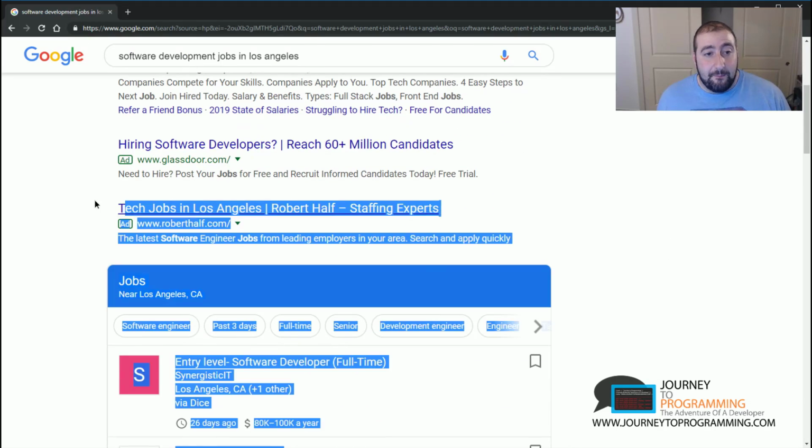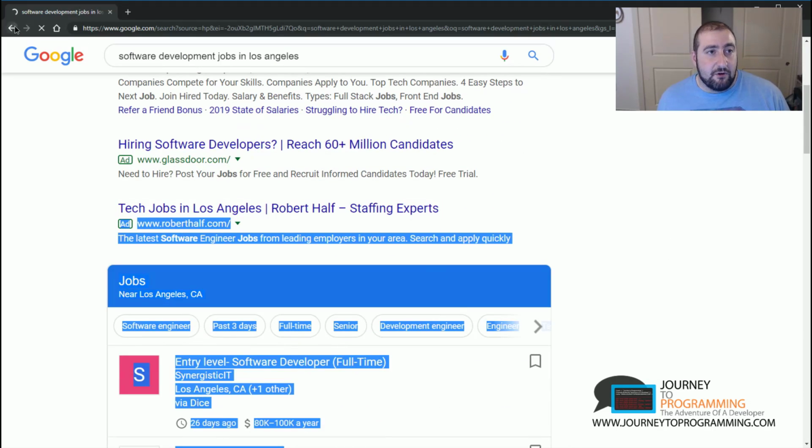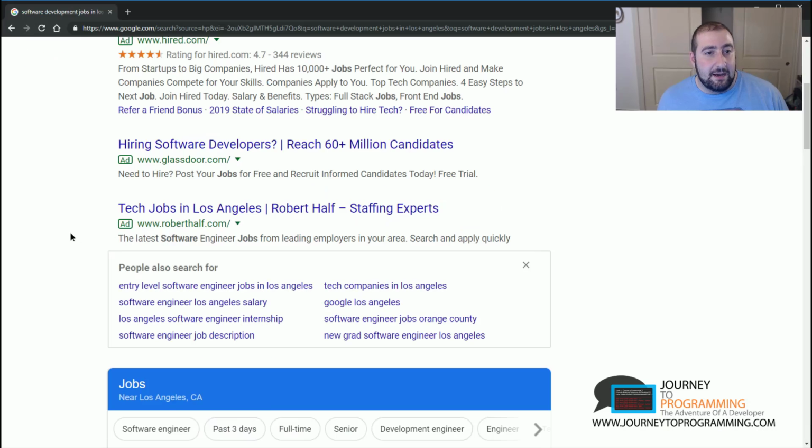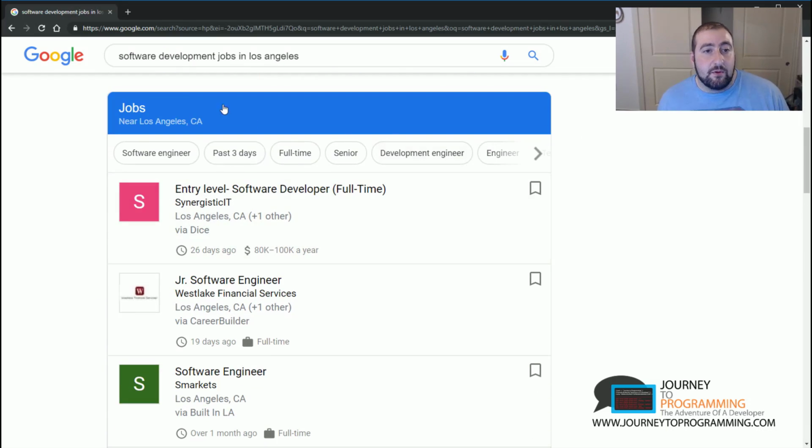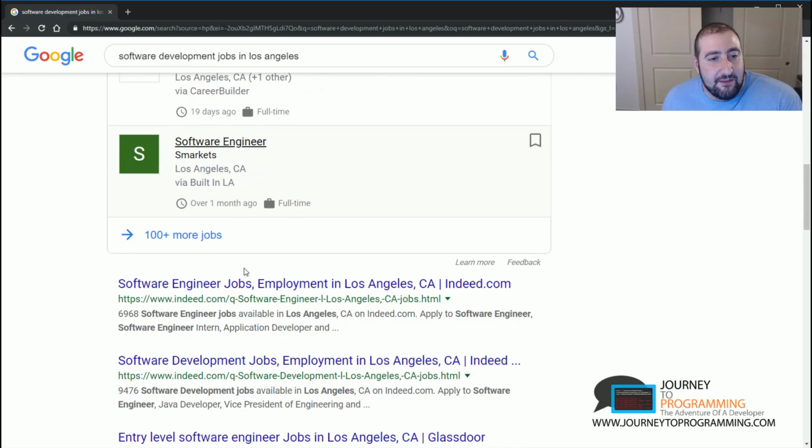Robert Half is a big headhunting firm or recruiting firm, a very common one that you'll come across. And now in Google, you've come across some of the Google listed jobs. So they have a scraper. It's Google. Come on, they know everything. They're basically relisting and simplifying the listing process.